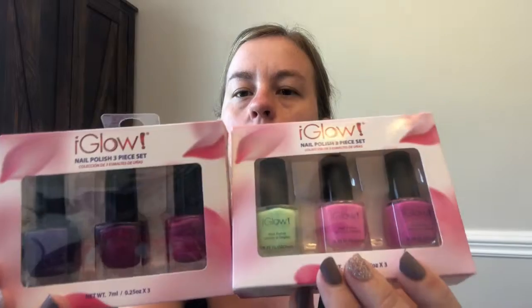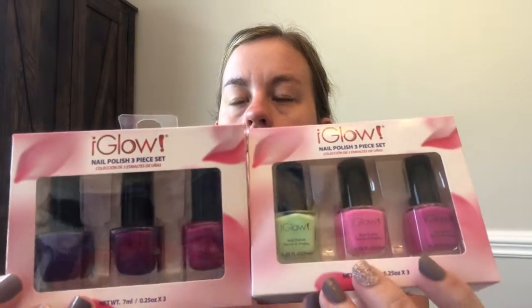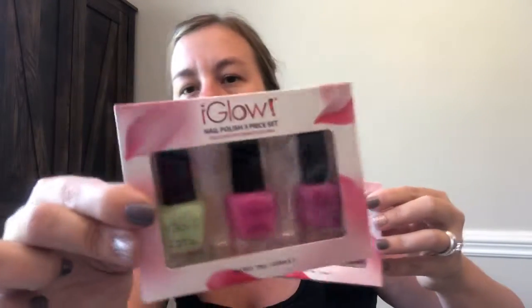So these were cute little sets. They would be good for friend gifts, like if your kids give gifts to friends for birthday parties or Christmas or whatever. They had another trio. This one's the purpley pink metallic colors, and this one is the more neon colors, and they're mini. It says 0.25 full ounces per little bottle, so they're really cute. It would make a really cute stocking stuffer, something in a gift basket, or something for little girls' birthday parties. If you needed to throw in something, this is a nice little gift, and the packaging is really nice. This is something I've never seen at my Dollar Tree, so I picked up two of those.